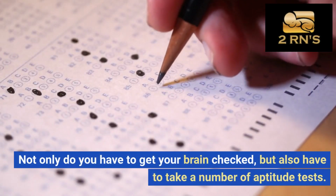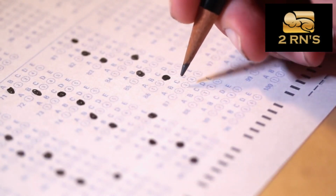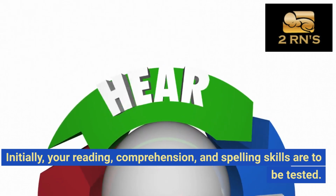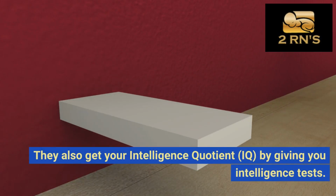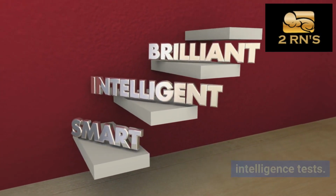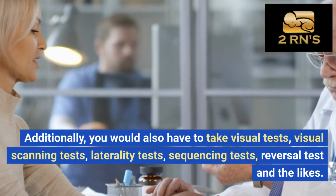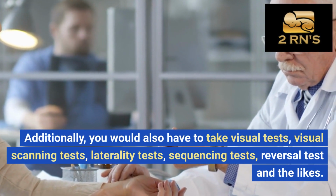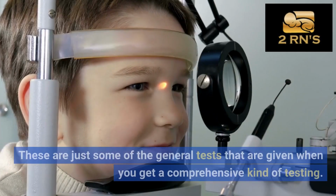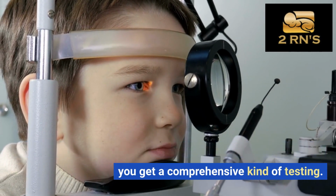Not only do you have to get your brain checked, but also have to take a number of aptitude tests. Initially, your reading, comprehension, and spelling skills are to be tested. They also get your intelligence quotient, IQ, by giving you intelligence tests. Additionally, you would also have to take visual tests, visual scanning tests, laterality tests, sequencing tests, reversal tests and the likes. These are just some of the general tests that are given when you get a comprehensive kind of testing.